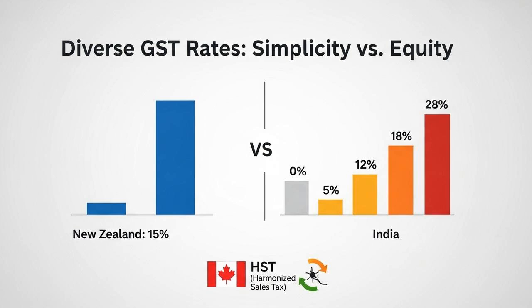Canada offers another interesting model for a federal system. The national government introduced a GST in 1991, but some provinces chose to combine their own provincial sales taxes with it, creating a single harmonized sales tax, or HST. Other provinces kept their separate retail taxes. This shows that different systems can coexist, but it can create complexity for businesses operating across provincial lines.